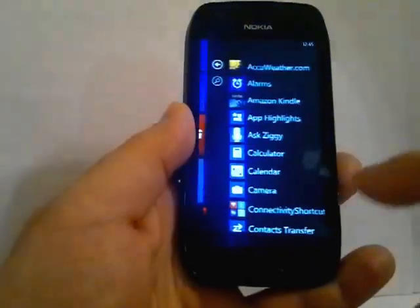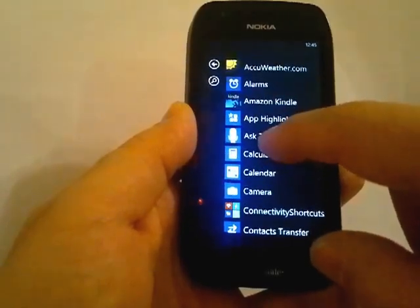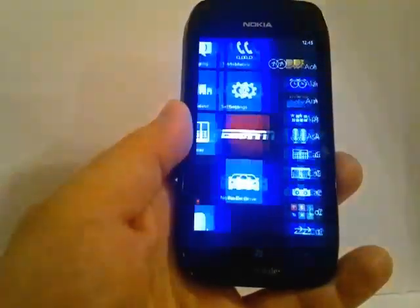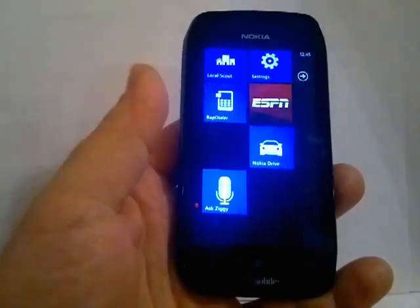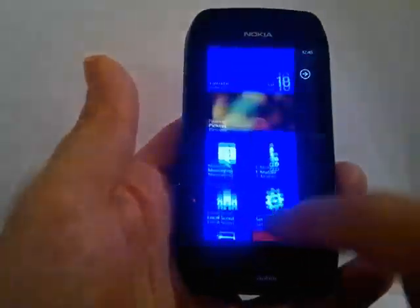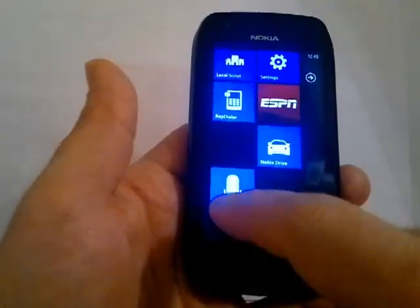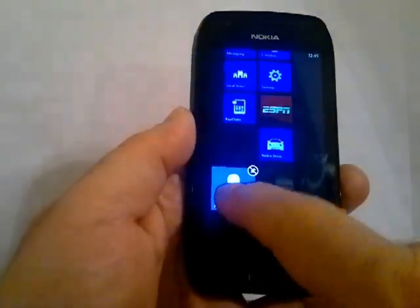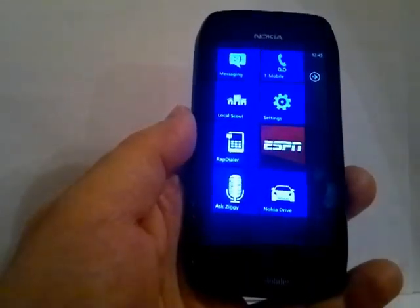Okay. You want to add something? Let's add Ask Ziggy. Go over, pin to the start menu. There it is. Now, as you can see right there, it did leave that gap in there. I don't know why. It's not really a deal breaker. It's just something that's a little annoying. If it would simply fill that gap in for me, it would stop that one maneuver.